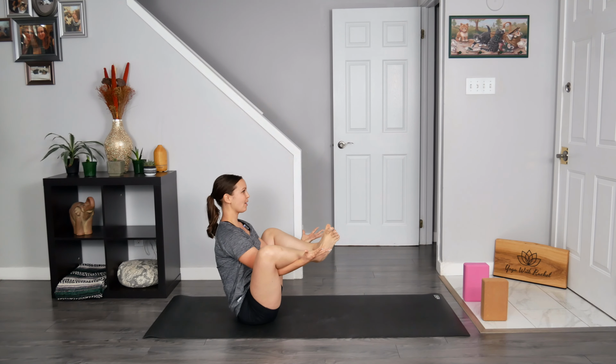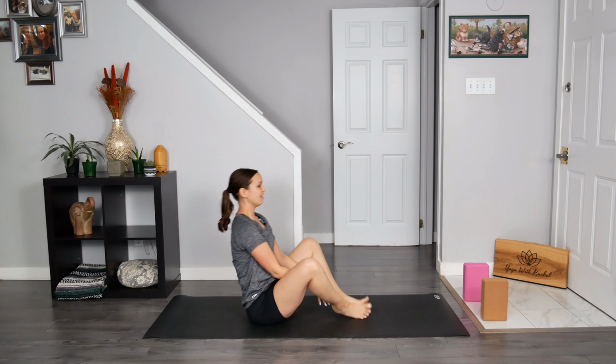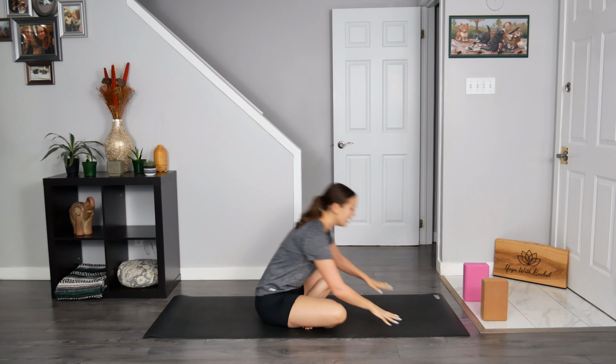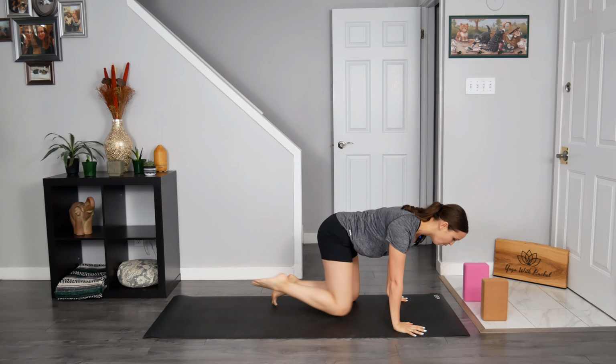Keep that beautiful breath flowing as you shine your heart center forward. Breathe in here, breathe out, breathe in. And then on your next breath out, release and lower. Awesome work. Cross your ankles, and now let's make our way to all fours.